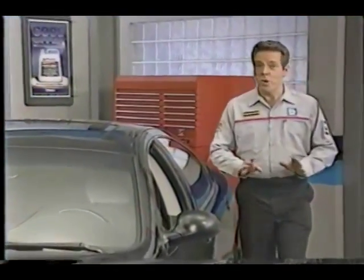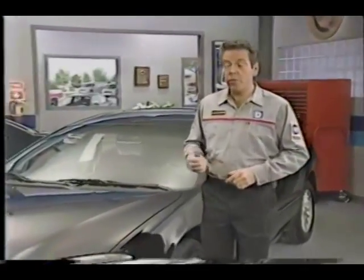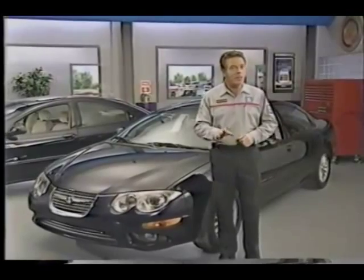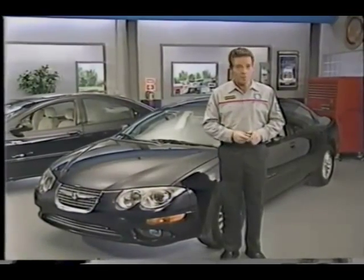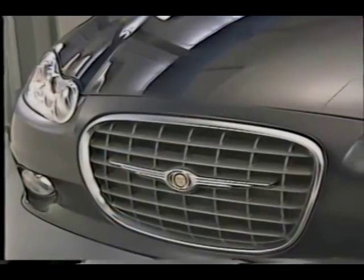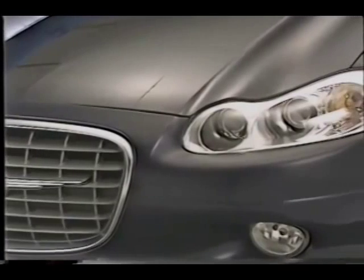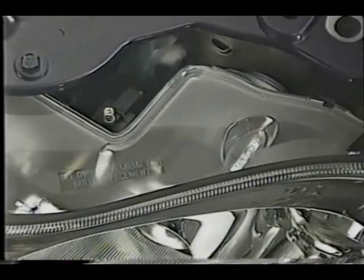Even customers who are unaware of the many changes under the hood or underneath the new LHS and 300M are sure to be impressed by the sleek styling. But some exterior changes also represent improvements that go beyond appearance. For example, new halogen bulb quad headlamps have an improved beam pattern that provides double the light output on high beams than the previous model. Each headlamp assembly has a bubble level and adjustment screw for headlamp aiming.